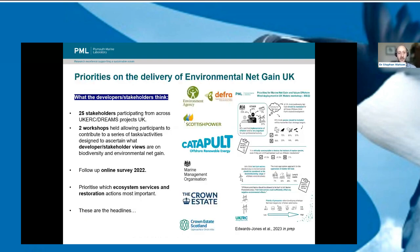So the final set of workshops we did, this time asking what developers and stakeholders thought around environmental net gain and ecosystem services. We took a much smaller approach this time. Rather than a global approach, we were more interested in the UK's position on environmental net gain. So we had fewer numbers of stakeholders, but you can see from the middle of the screen the kind of variety of different people we had at these workshops.